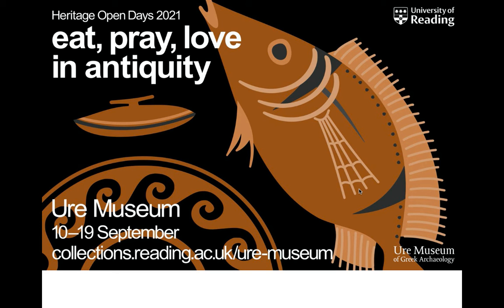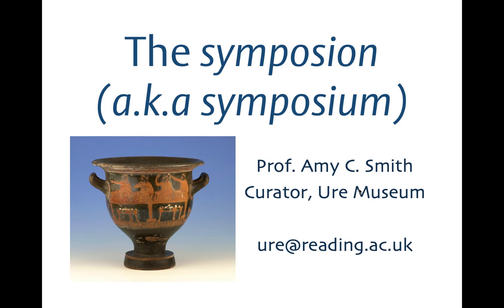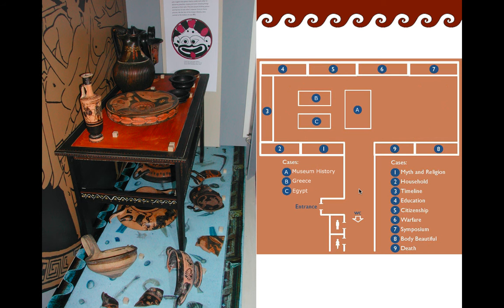And in every talk I give, I like to highlight something you can see on display in the Year Museum, especially our pots. Our focus on food for 2021 Heritage Open Days gives me a chance to spotlight our symposium display case in the corner near the far exit of the museum.